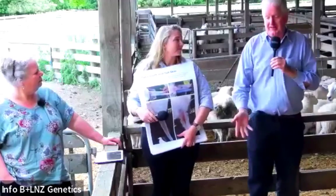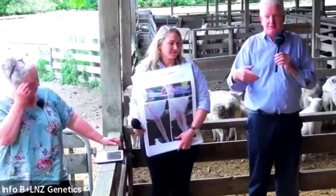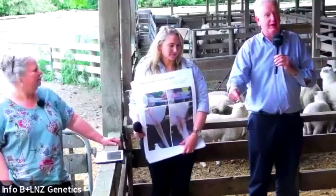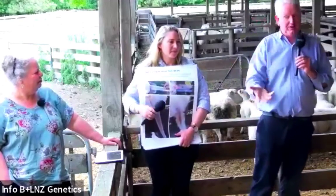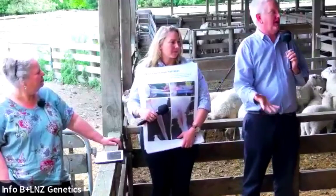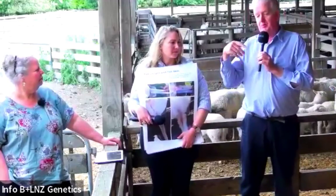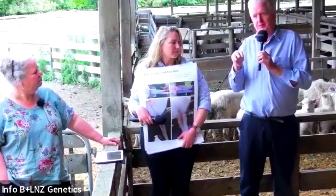It's inherited completely differently to body shedding like the Wiltshires do, because we've seen sheep that have got their body wool shed, but the tail wool's still hanging on because it shed earlier and started to regrow. So it's a really interesting trait. We don't know a heck of a lot about it. We haven't really calculated heritability estimates for it because it seems to be operating from very few genes.